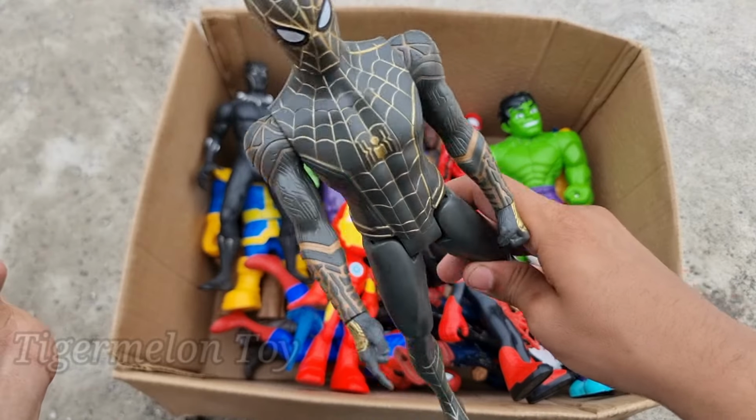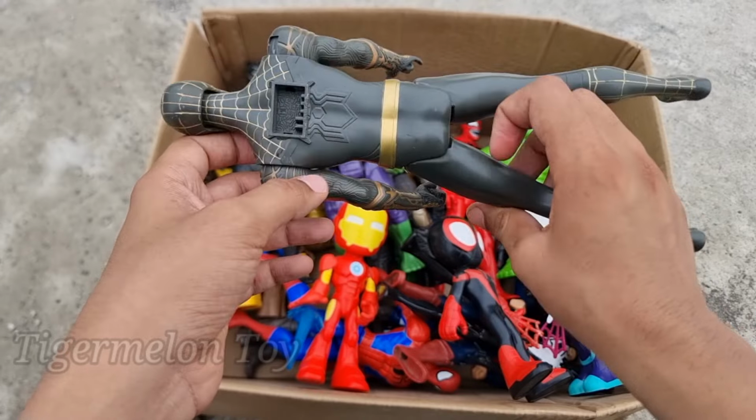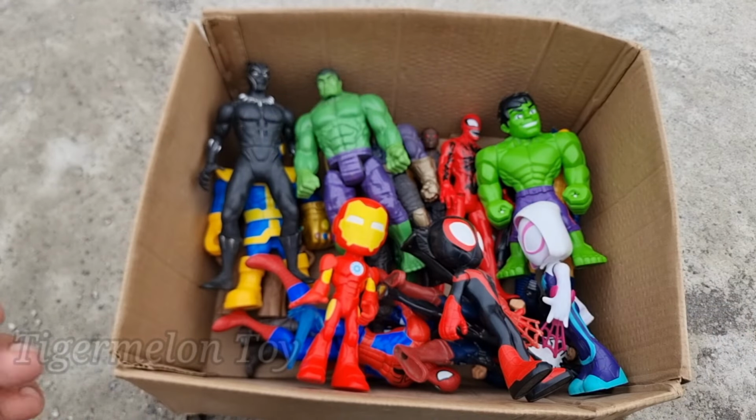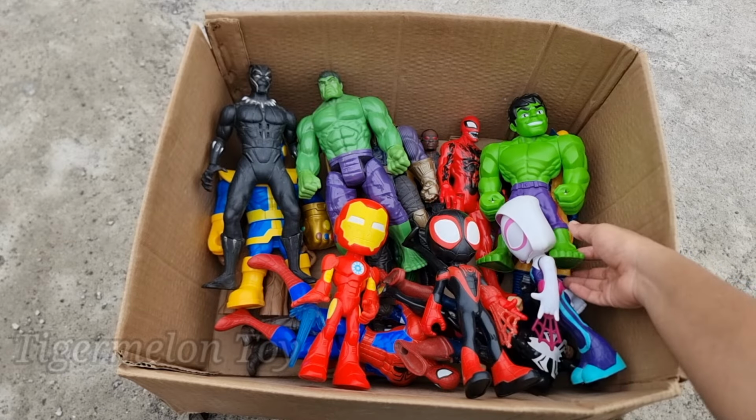Wow, guys, Black Spider-Man is super cool. Look at the golden webs all over his body. Look at the golden spider on his chest, guys. Look at the webs. Wow, he's so amazing. Now, who is next, guys?